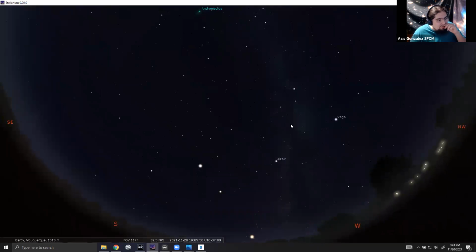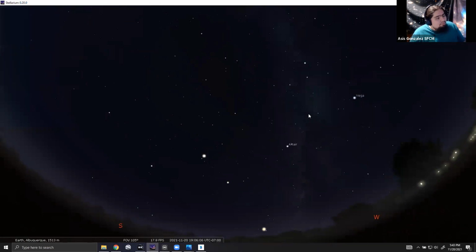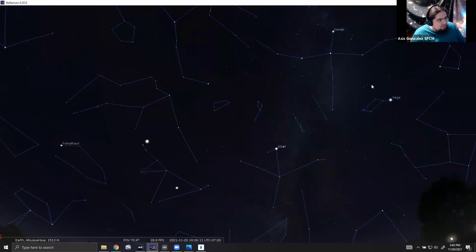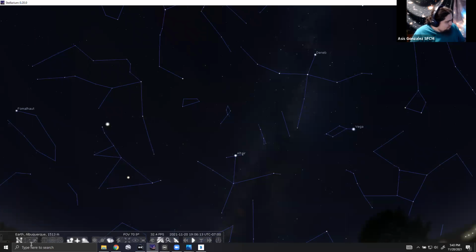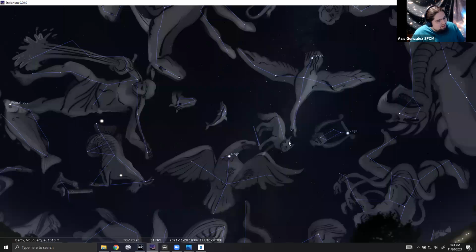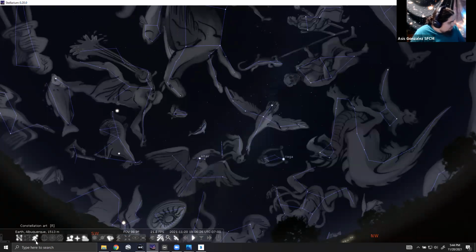Actually, I do want to point out, inside the city, we really can't see the Milky Way. There's too much city lights. But if you find Cygnus the Swan, it actually kind of points along the Milky Way. So that is a good way to know where the Milky Way is, even though you can't see it.